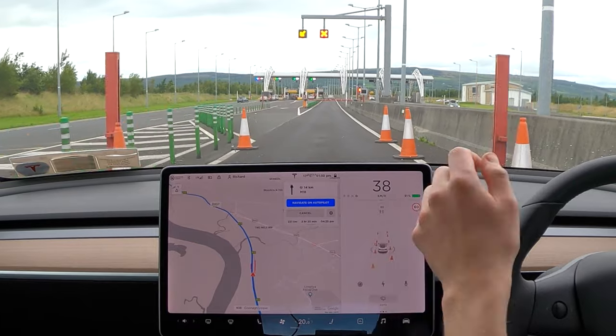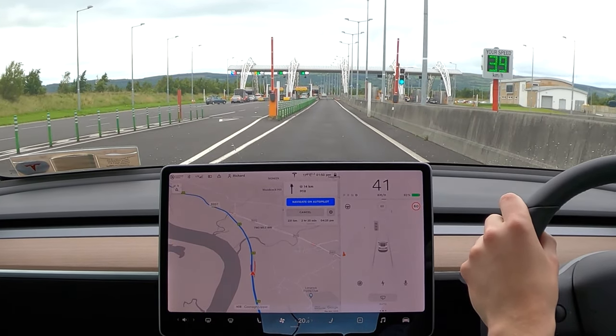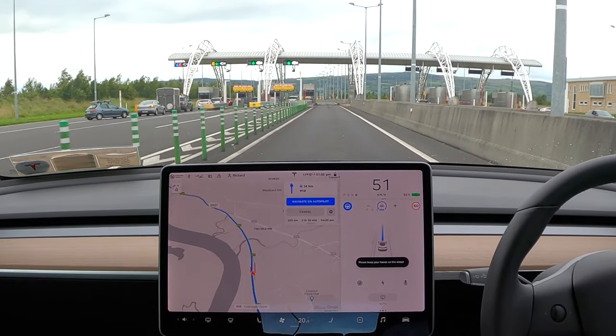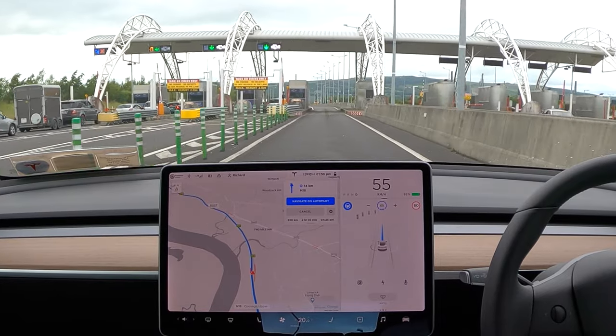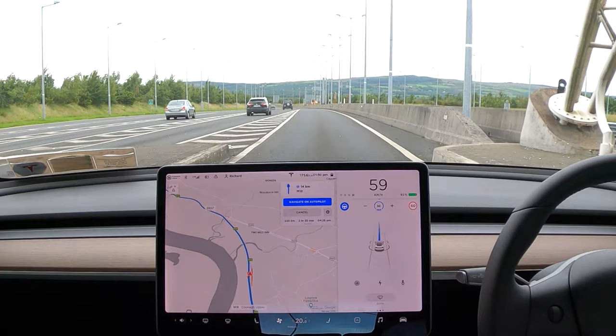So you can see autopilot's detecting all these traffic cones really well. And now I can re-engage autopilot again, and everything is fine. So you saw there that it's able to see all these traffic cones and traffic markings pretty well, but it is by itself not able to travel through a toll booth station just because there's too many different variables going on at once.